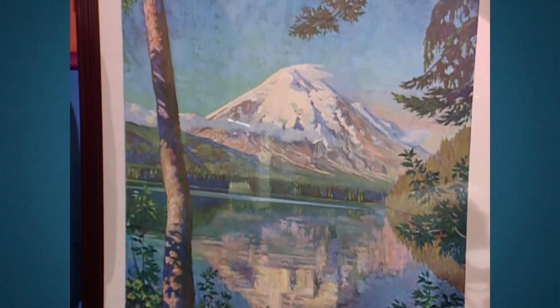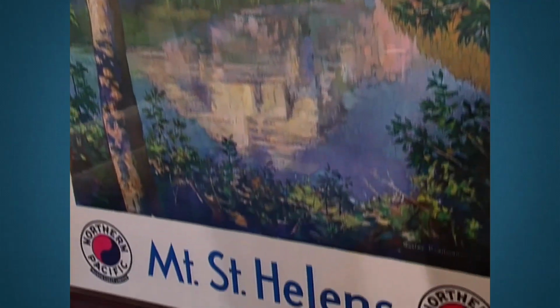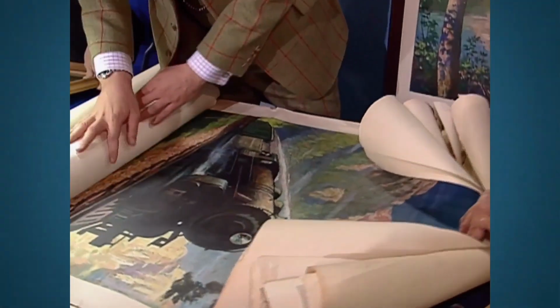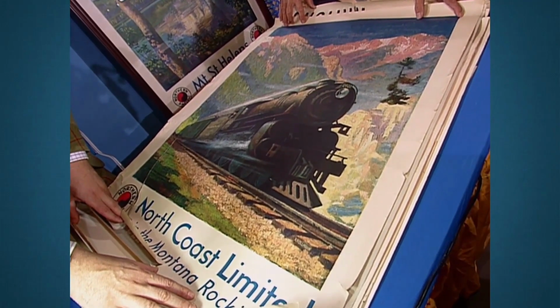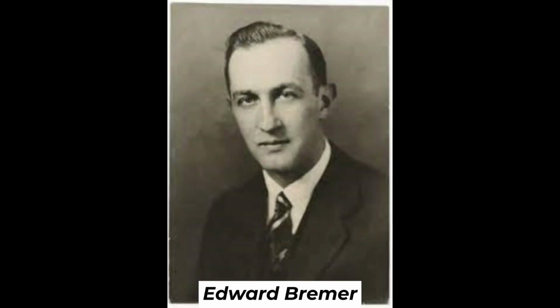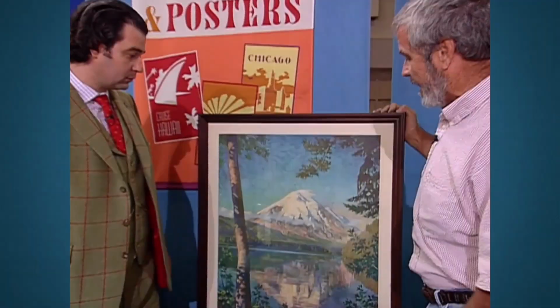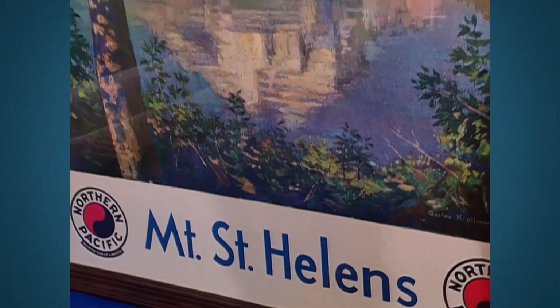Poster of Mount St. Helens from the 1940s, specifically post-World War II, is being discussed. This Northern Pacific Railroad poster and others belong to the guest's friend's father, a World War II veteran. Among the collection is another Northern Pacific poster featuring a locomotive, illustrated by Gustav Krollman. Despite its poor condition, this poster showcases the North Coast Limited, a famous locomotive of the time. Another notable poster is of Yellowstone Park, depicting Old Faithful, created by Edward Bremer. These posters capture the essence of American history and post-war railway advertising.